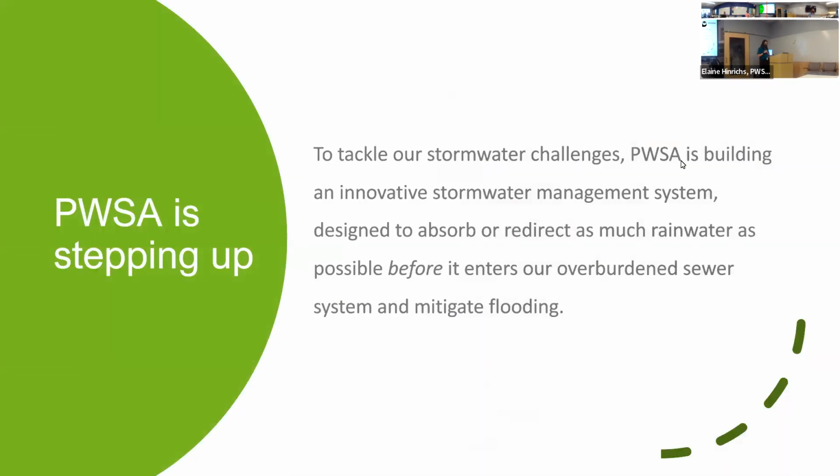So what is PWSA working on? Historically, PWSA had been in charge of the sewer infrastructure and the water infrastructure in the city, the buried pipes. So when it rained, stormwater entered the PWSA system through a catch basin. And at that point, it was managed by PWSA. In 2019, PWSA became a stormwater authority in addition to a water and sewer authority. That represents the increased investment that we're making in partnership with local community groups, with the city of Pittsburgh, to address the stormwater challenges that we're seeing.